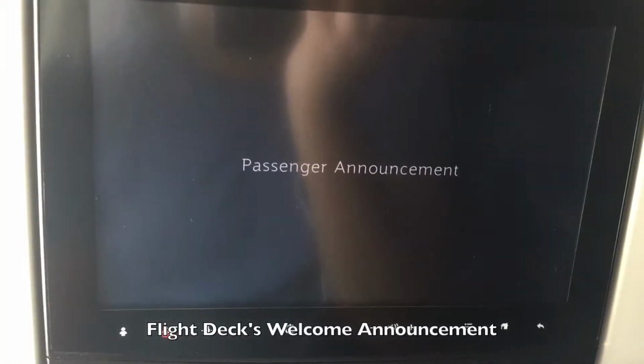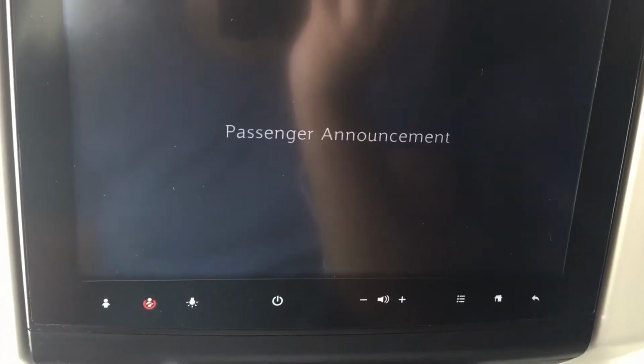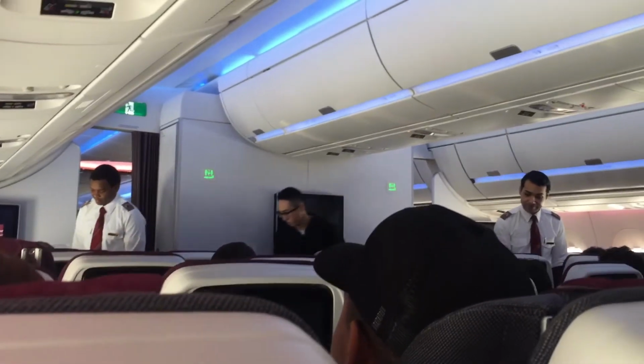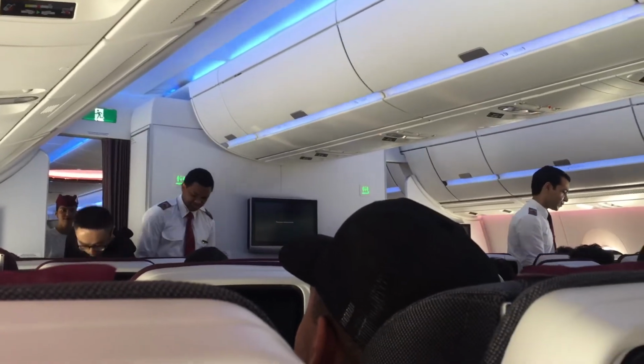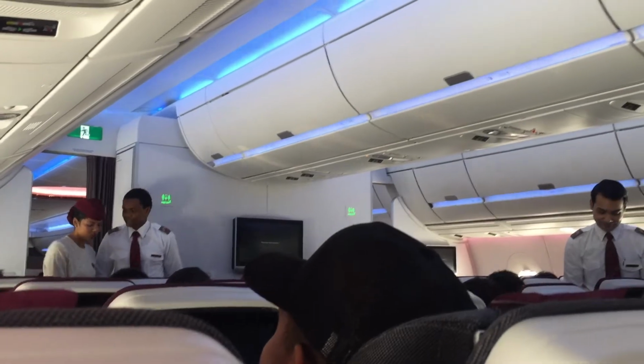Welcome you aboard Qatar Airways 001 from Doha Hamad International Airport, flying direct to London Heathrow. Well, we're starting our engines within the next 10 minutes. We can expect an on-time departure, just waiting for the last bit of bags to be loaded. And then we'll be on our way. We'll be departing from the southerly runway, which will take us about 15 minutes of taxi time. And once we get airborne, we'll be making a right turn setting course.